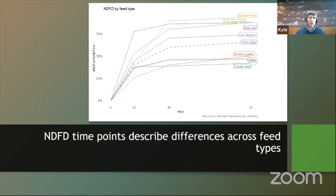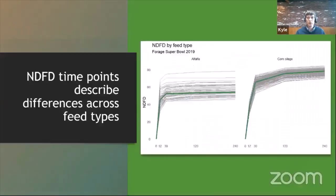That doesn't mean we need multiple time points to think about individual feeds. So this is a pretty similar setup using all of the samples from last year's Forage Super Bowl. We've got alfalfa on the left, corn silage on the right, and looking at NDFDs. The point I'm trying to make here is these lines across all the individual alfalfa samples rarely cross in any meaningful way. If I know the highest sample at 30 hours, then I know the highest sample at all the other time points beyond it.